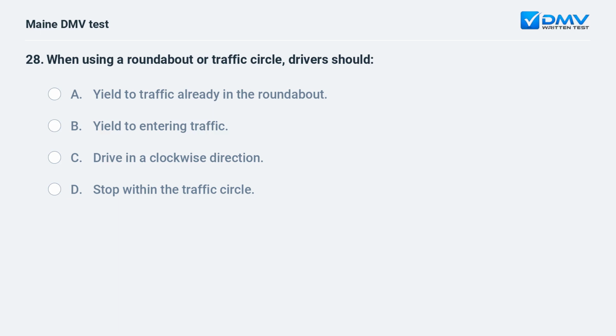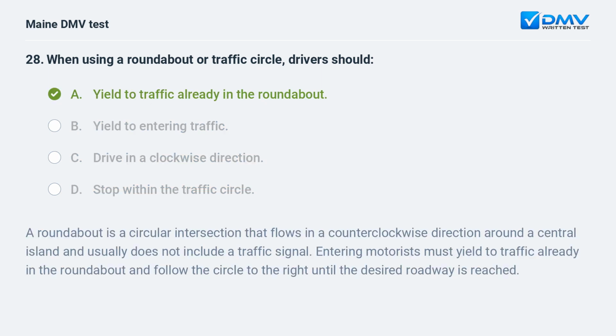When using a roundabout or traffic circle, drivers should A. Yield to traffic already in the roundabout. B. Yield to entering traffic. C. Drive in a clockwise direction. D. Stop within the traffic circle. A. Yield to traffic already in the roundabout.